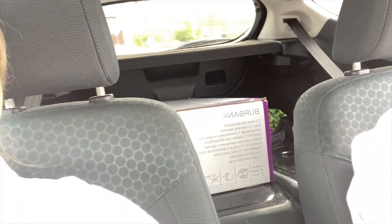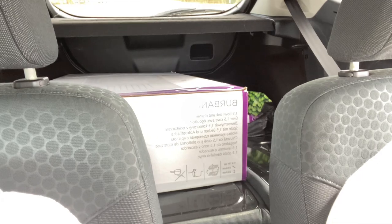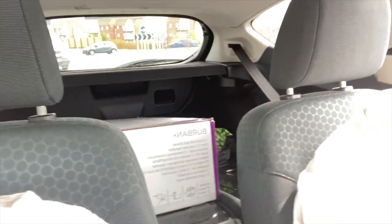We got her in the car. Got her in the car? Yeah, my sink.